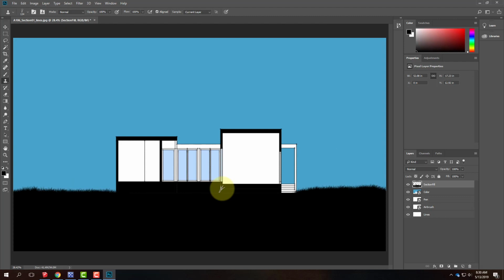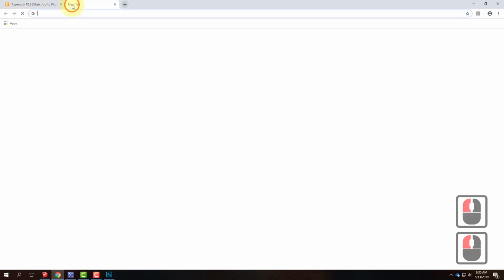OK, so I have the grass brush applied. My section fill has been applied. All of that's looking pretty good. Now it's time to start thinking about what's going to go on with the background of this particular image. Now, if this was an actual project, we would visit the site. We'd have an actual background image to work from. But alas, we have not the time nor the funding to go to Yosemite, as much fun as that would be. So I have to find my own image.